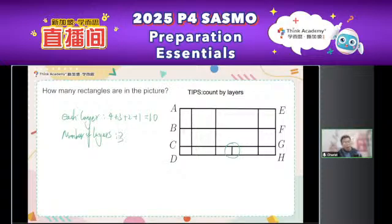But how about we combine 2 layers together? We got 2 more, like ACGE and BDHF. That is 2 more layers, combined from the 2 little layers. And the next one, can we find one more? Exactly. We can find ADHE, this big one, we can take it as a whole layer. So finally we got 6 layers. How many rectangles are there? 6 times 10 equals 60. If we ignore this little line, there will be 60 rectangles.